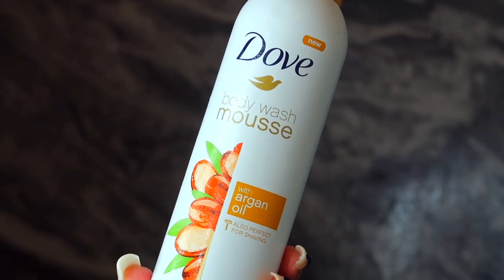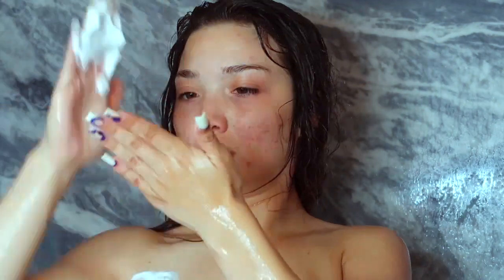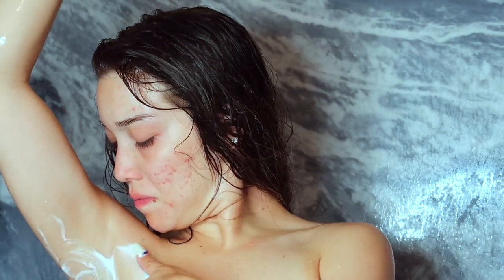Now we're heading on to the smelly good stuff. This stuff smells amazing. I'm telling you, when I first smelled this, I was like, what the heck did they put in this? Because I'm addicted. It smells so good. If this was a perfume, I'll buy it.